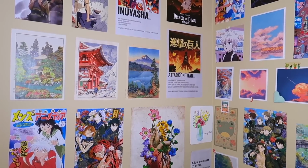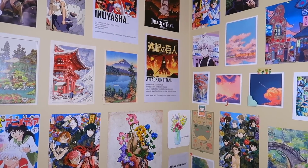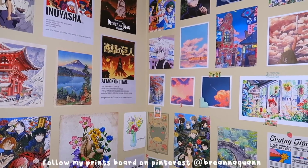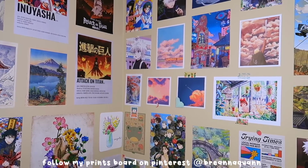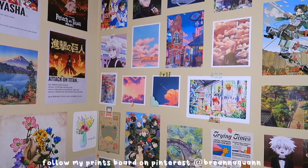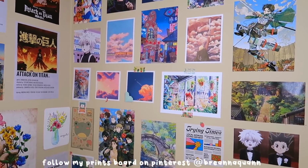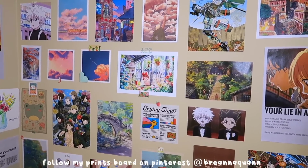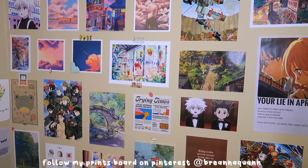If you guys are interested in recreating my wall or getting the same prints as me, you can look at my Pinterest. It's at BREANNAQUAN with two N's at the end. I basically just downloaded them and resized them on Word and then printed them out at home. But once I wanted more vibrant and deeper colors, I went to a print shop. And then I just spaced them all out by about 1 inch. So again, it looks a little bit more cohesive.